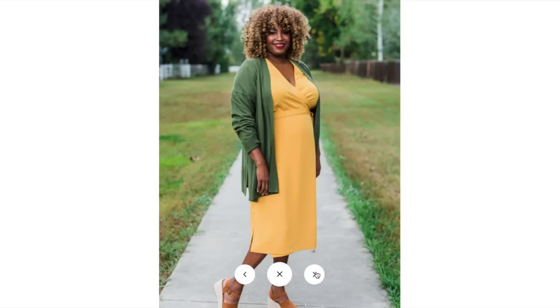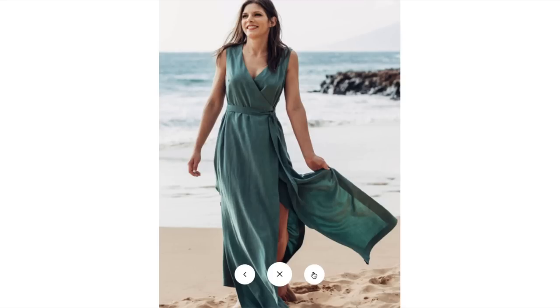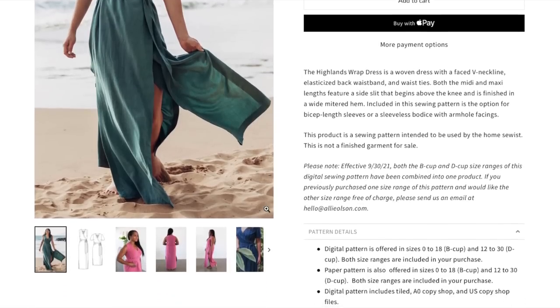Here's another one. It looks incredible on these apple shapes, right? I think it looks really beautiful on her. I love that yellow color too. And the hem, however that is done, the mitered hem, I guess, looks really, really good. Executed very well. There's the paper pattern. All right, and back to the top of the photos. You can also see the facing here really well.